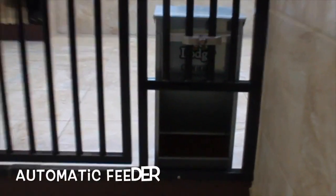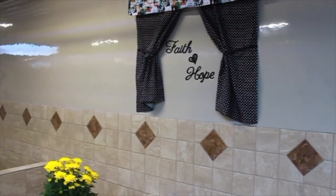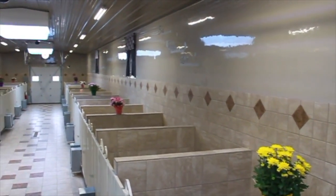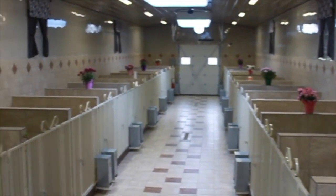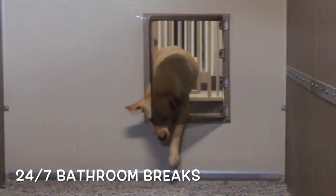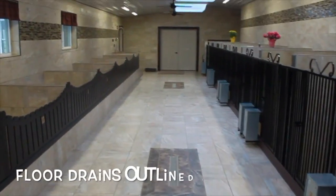You see automatic feeders mounted to the indoor runs, giving the dogs access to food 24/7. Water is provided in such a way that the dogs and the breeder never have to worry, as water is delivered through a spigot, similar to a water fountain, providing fresh water 24/7. Potty breaks for the dogs are not a problem since they simply walk through a doggy door to their safe, secure outdoor area. The outdoor area provides extra space for when the dog feels like running around, laying out in the sun, playing, as well as having a 24/7 bathroom.